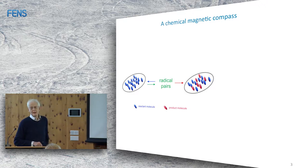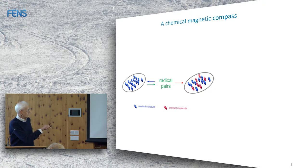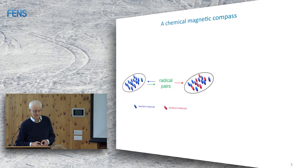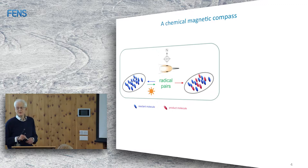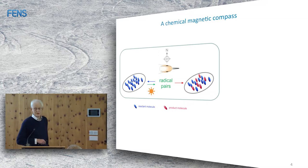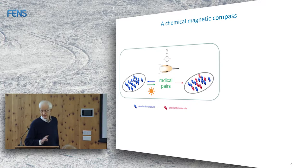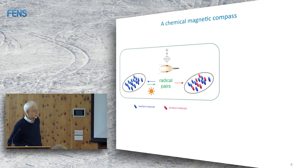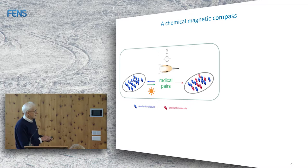And the radical pairs, which may last for only a microsecond or so, can do two things. Either they can come back where they started, revert to the reactant molecules, or they can go on to form products in red. So there's a branching ratio, the blue and the red arrows. Some fraction go forward, some fraction go back. So the basic idea is that this happens inside the bird's body, that it's sensitive to the Earth's magnetic field, and in particular the direction of the field, so that it is a compass and not necessarily an intensity sensor, and also that it is light dependent.